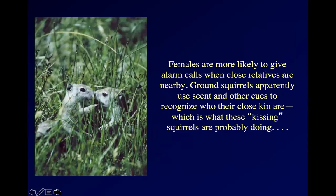We actually know that females are more likely to give alarm calls when close relatives are nearby. Ground squirrels are smart enough to be able to keep track of who's who. They can use scent and other cues to recognize who their close kin are, which is probably what these adorable little kissing ground squirrels are doing.